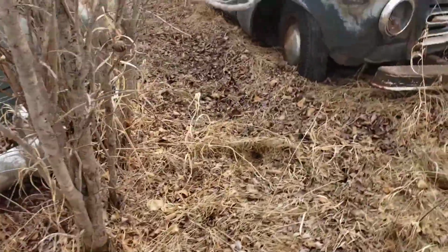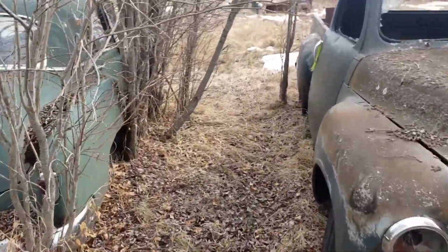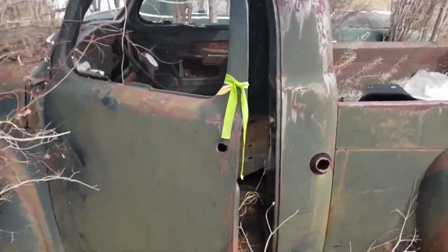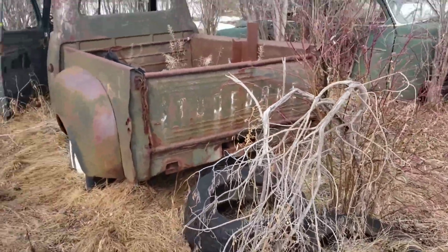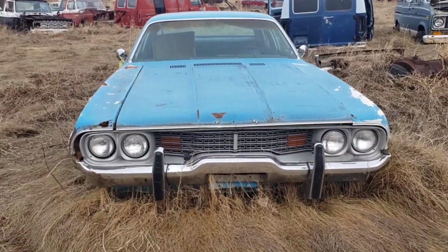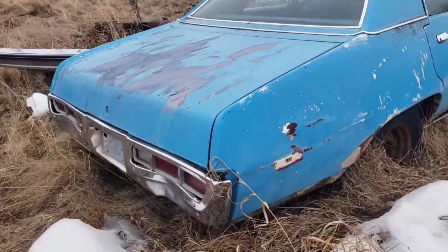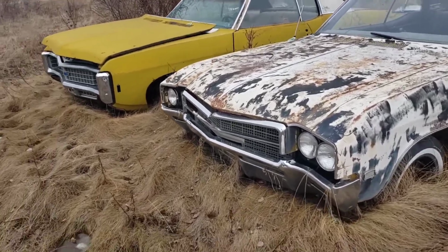'74 old Studebaker truck. Plymouth looks like a Satellite 4-door. Another Buick Skylark and a '69 Impala by the looks of it.